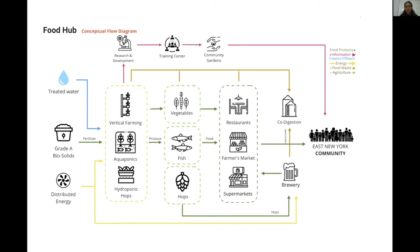And then with different controlled environment agriculture methods, we could produce things like fresh leafy greens, tomatoes, and fish that can be distributed to the community through the nearby supermarkets and food retail stores. And then recent industrial applications of spent brewers grains show that they optimize the co-digestion process of food waste. So Jason will talk to you a little bit more about that.